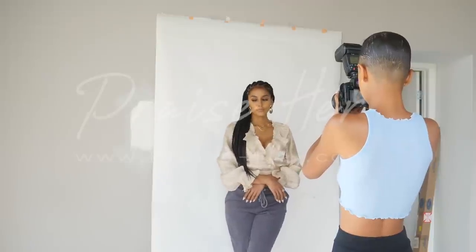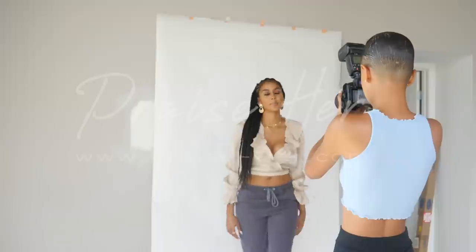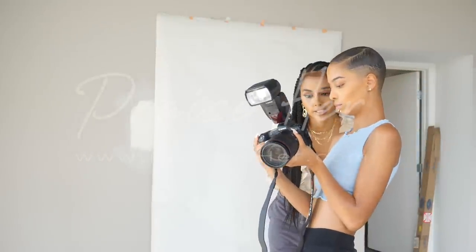This shirt's fabric is amazing. It has a metallic feel. So when you're in the sun, you get different tones and shades from the metallic fabric.